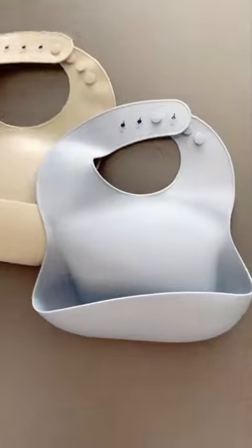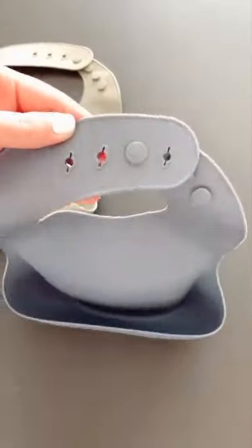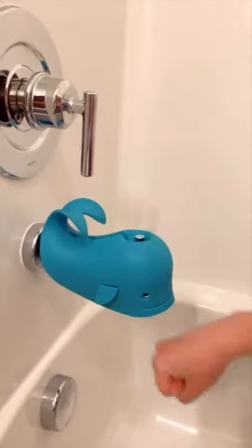These silicone bibs are a favorite. They come in a ton of different neutral colors and they're nice and flexible and adjustable. This little whale cover goes over your bath spout so your kid, while they're taking a bath, doesn't bonk their head.